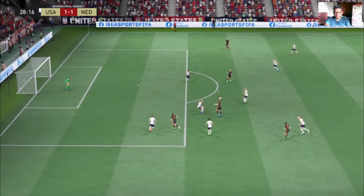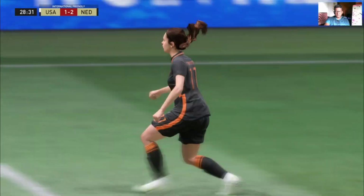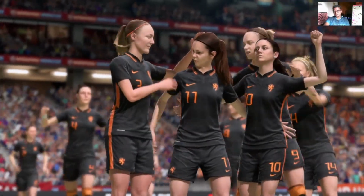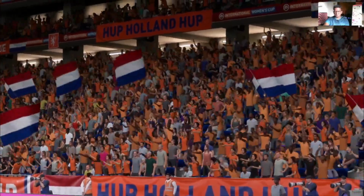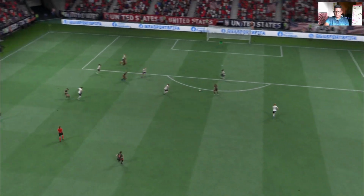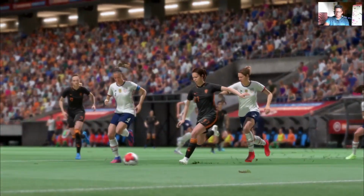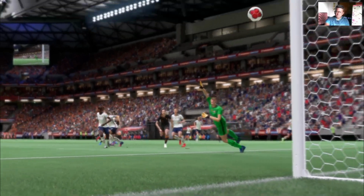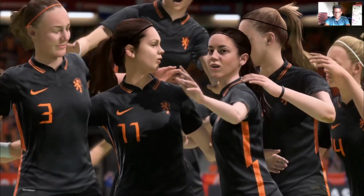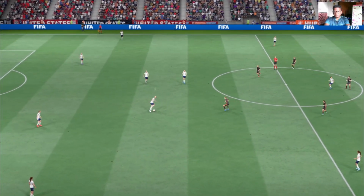Well, can they prize them open now? It's got to be! And a goal to re-establish their advantage! Just look at the celebrations! Well, here you can see it again. Good run, great strength, and a composed finish under pressure. That's a top-class goal. So the ball is rolling again. 2-1 the score. What's going to happen next?